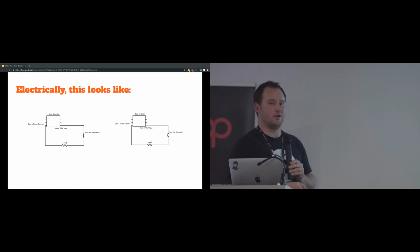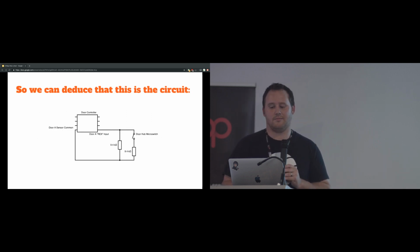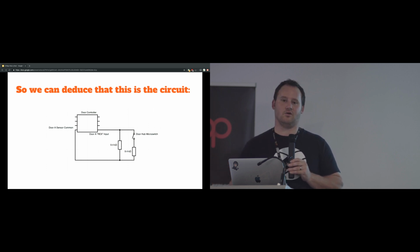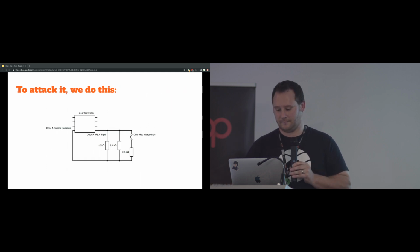the door controller sees 4,700 ohms in this particular instance between the input and what's called the common. So the common is basically a ground for all sensing on that door. When the handle is not turned, over here, it sees 9,400 ohms. So basically what's happening is that when the micro switch closes, a second 9,400 ohm resistor is introduced in parallel with the existing one, which halves the resistance seen by the door controller, and it gives you an ability to be like, something's changed, but you're not allowed short circuits.